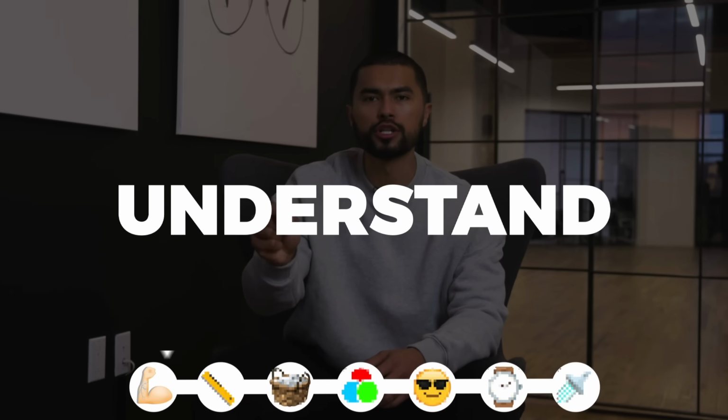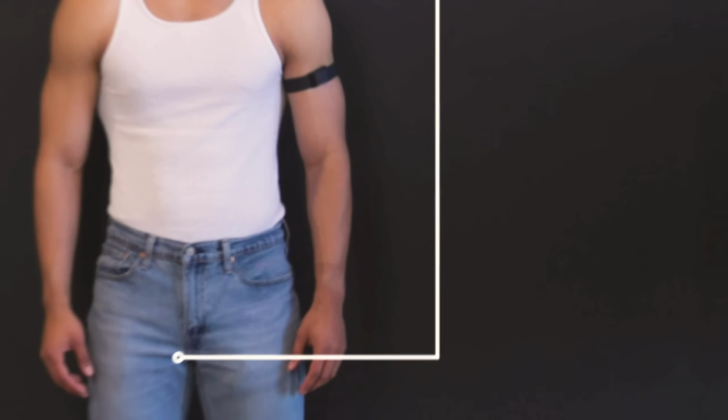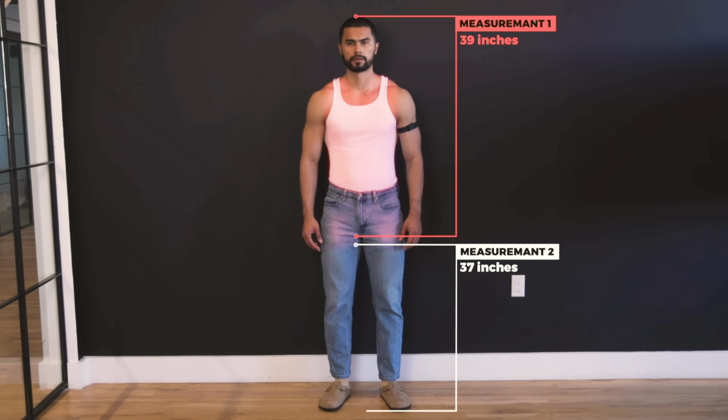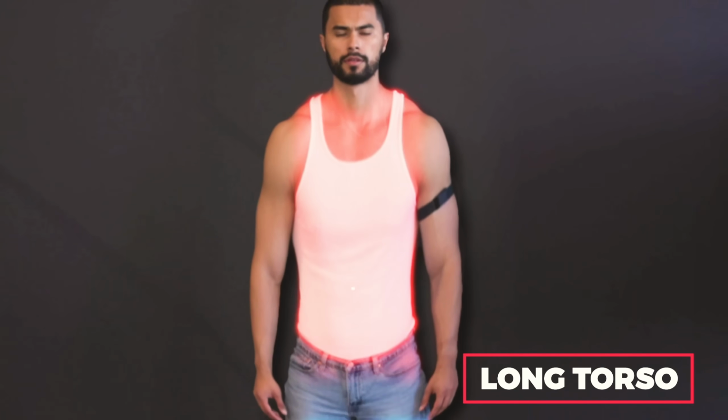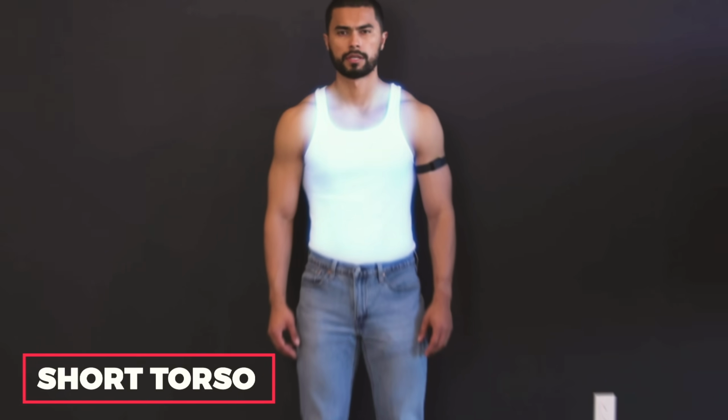Next, you need to understand your body's proportion. One easy metric you should understand about your own body is if you either have a short torso or a long torso. So to find this, it's easy. Stand up against the wall, and I want you to measure from the crown of your head to your groin. Then I want you to take a second measurement from your groin to the floor. If the first measurement is larger than the second measurement, you have a long torso. But if the second measurement is longer than the first measurement, you have a short torso.